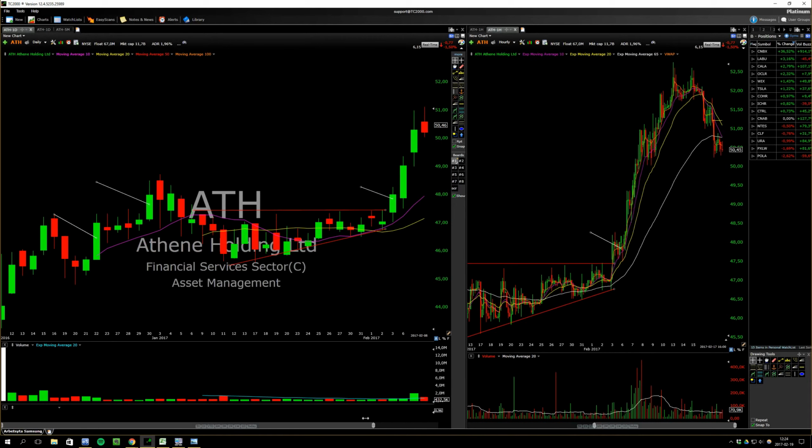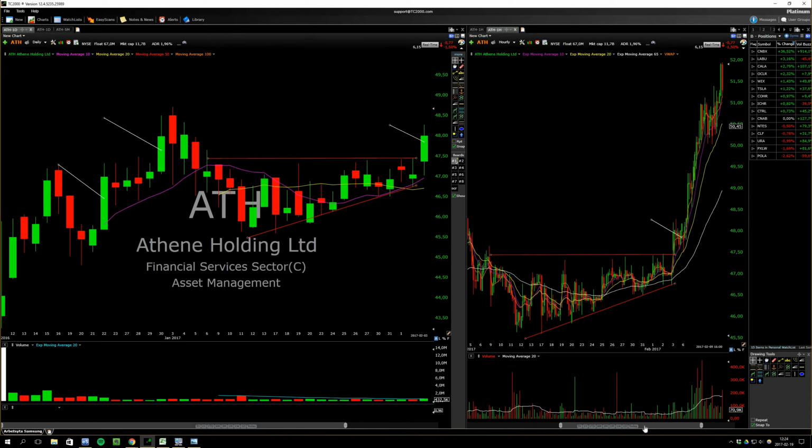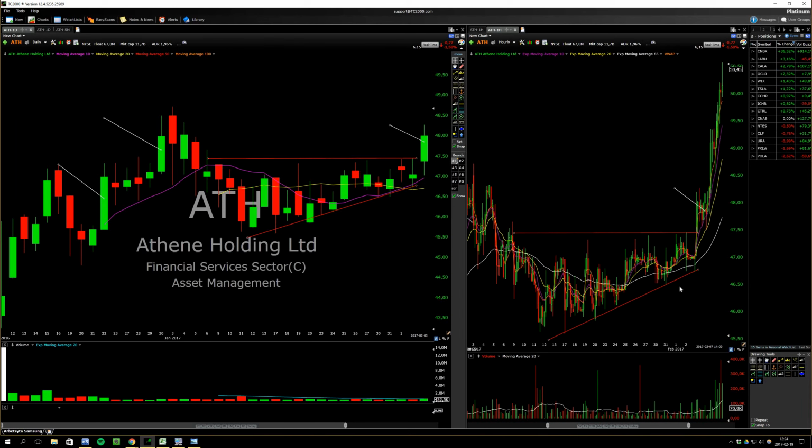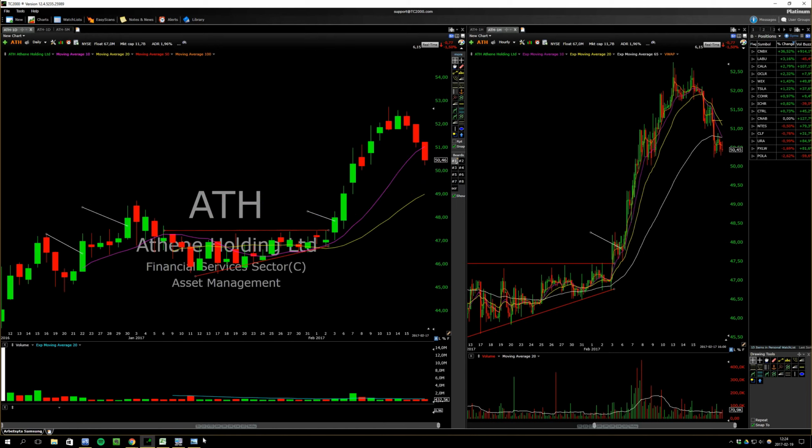You have a recent IPO, a range, you have higher lows, you have a breakout on above average volume. It's just so textbook, just a 5-star chart.